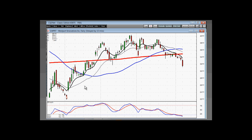Now notice that gap was a kicker signal. A lot of people ask, well, don't they fill the gaps? Yes, they'll fill the gaps. It may not be on this trend. It may be 3 months later, maybe 6 months later, maybe 2 years later, but they'll usually come back.